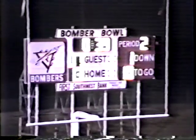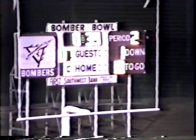A tremendous goal line stance is needed by the Frederick Bombers right now. And I believe that may be the last timeout by the Outlaws. They have taken a timeout. Again, Bunch did a very good job. He just felt along the line there after he had 2 plays.